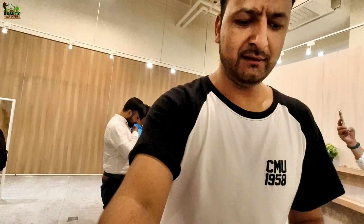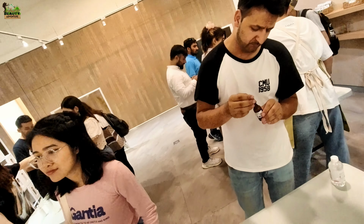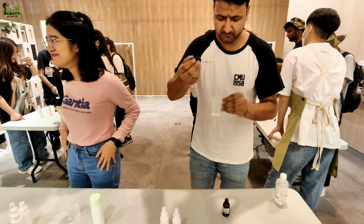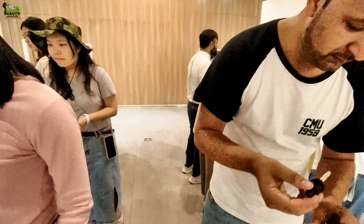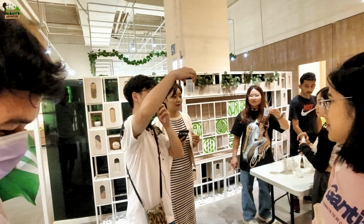So I just gave my camera to my friend, and I try to put the rose and mix it with the lemon, because before that I just smelled it and its smell is so good. So I put one drop of the lemon, which is used for whitening, and one drop of the rose, which is used for whitening as well as for the smell.